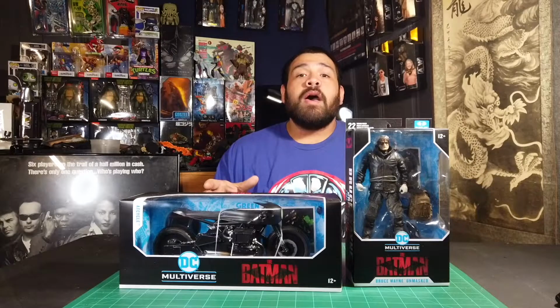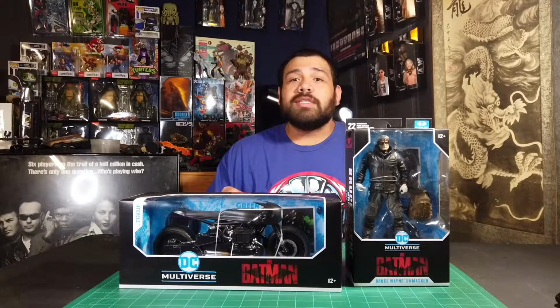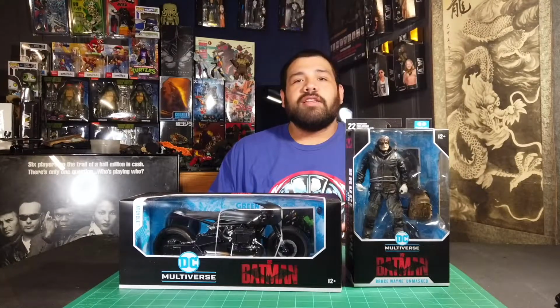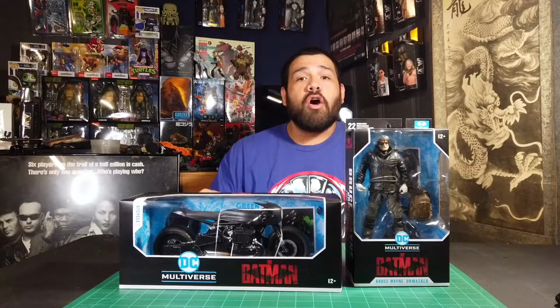Now, when these came out, I was on the fence about picking them up. After I saw that movie, guys, I was like, man, I really want to get these figures. But I waited a little too long, and all of the Batman figures where he's in the suit and everything were all gone. And the ones that were sitting out on the shelves, I wasn't thinking about picking up at full price. Luckily, these clearance deals hit these figures really hard, and I got some really good deals.